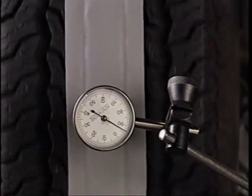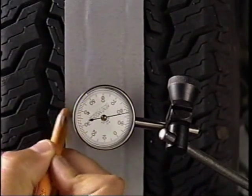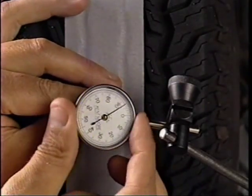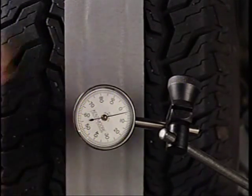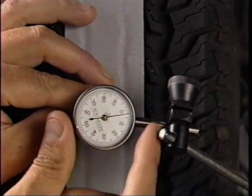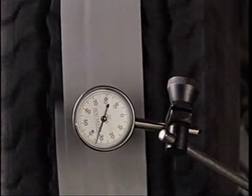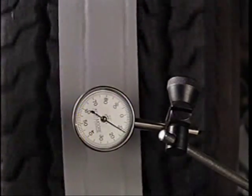Slowly rotate the tire to find the lowest spot on the tire. Zero out the dial indicator gauge. Slowly rotate the tire again. The highest reading indicates the radial runout. The specification for tire radial runout is 60 thousandths of an inch.